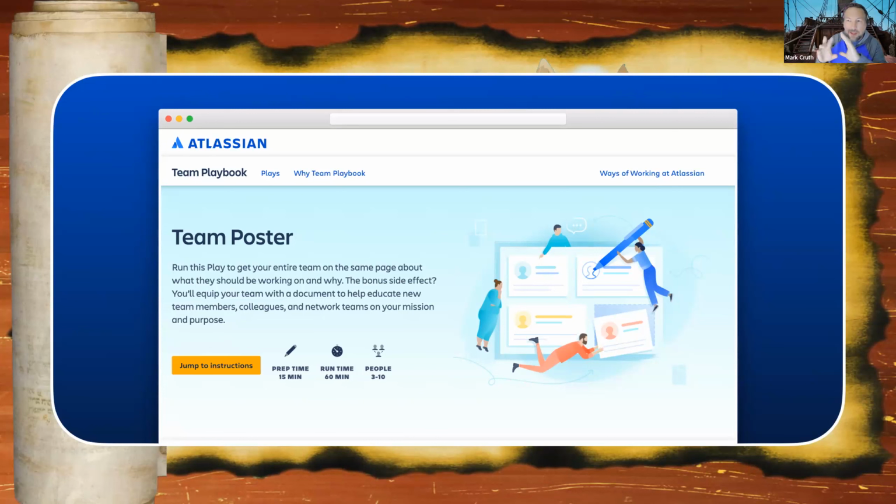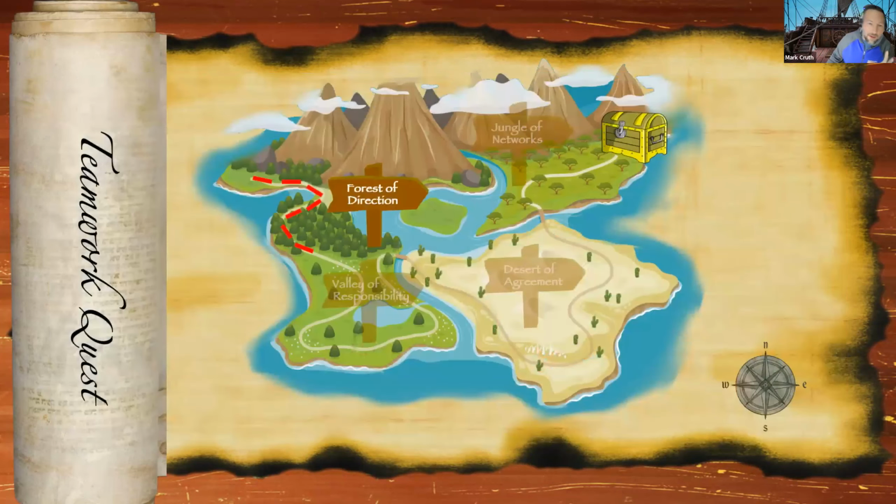But this is a great play. Take 60 minutes with your team to actually get that direction and that alignment you crave. So at this point, we've made our way through the Forest of Direction. We made it through. Whew, that was close.